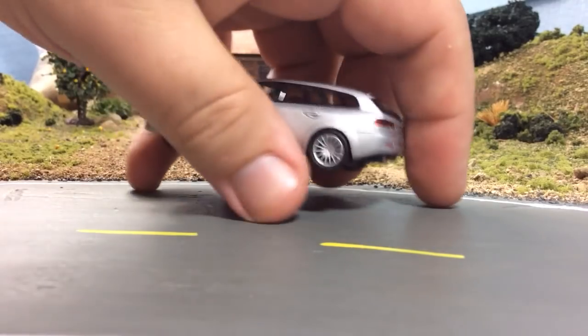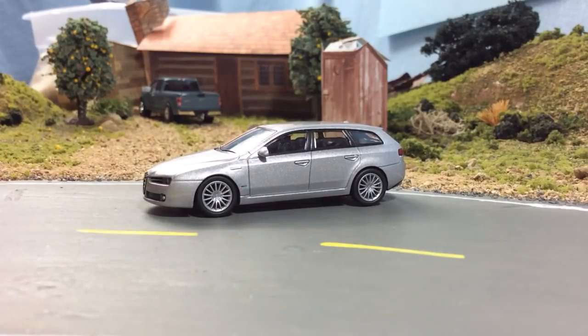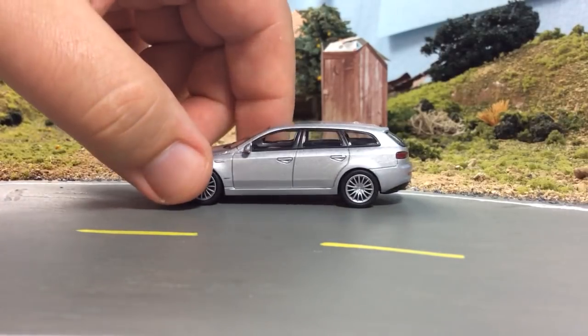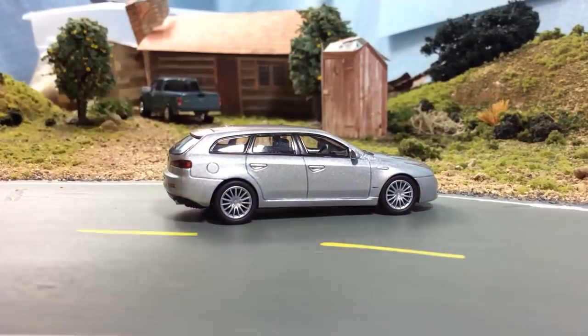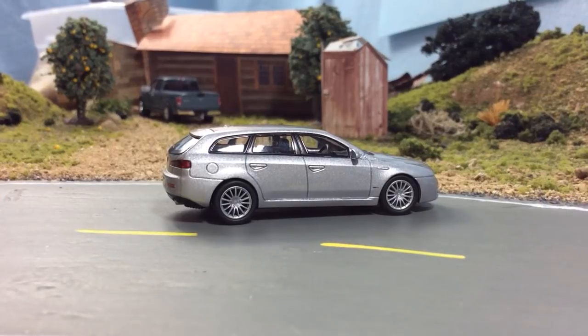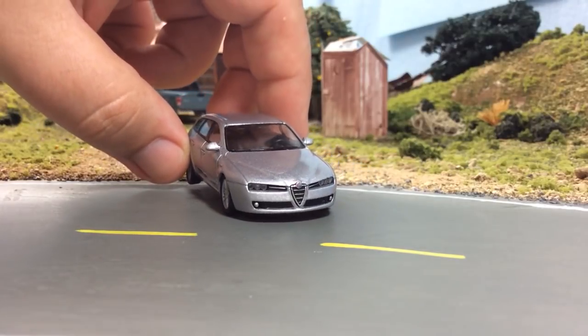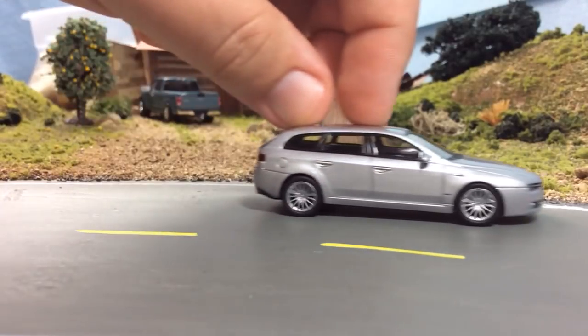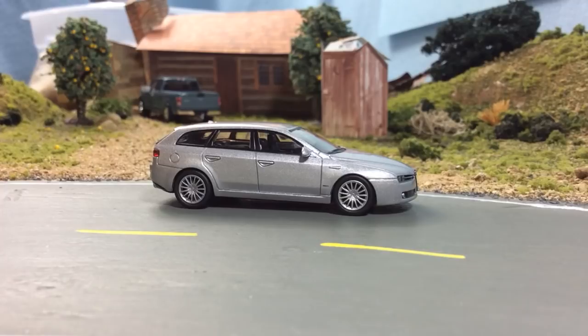It's a sharp looking car. But from a diecast standpoint, they're great. Oh, that's a nice roller. And I've got now three, four, five, I don't know, at least five Alfa Romeo Kyoshos. This one here is the 159 Sport Wagon. Very, very nice. I love this type of stuff. I just love it. I love station wagons. That's just a cool looking car. So, happy to add that one.